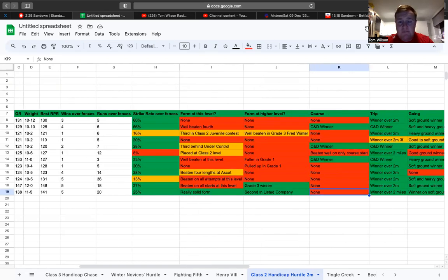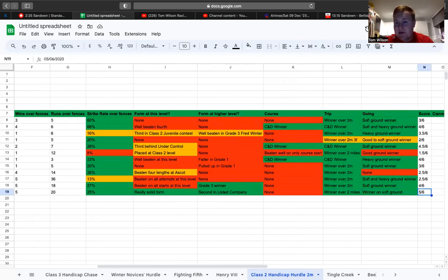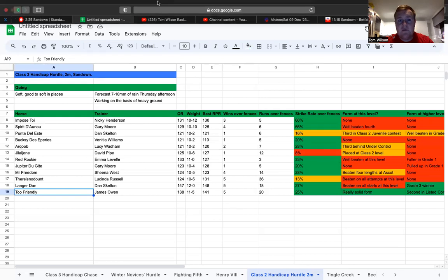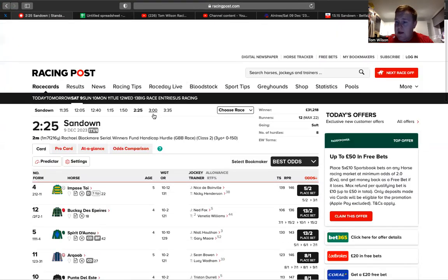I think he's got, although he's got course form, which is something that I like to look for, he's a winner over the trip, winner on soft ground. He gets 5 out of 6 on my ratings, which is the highest, and yet is the highest price of the lot. So Too Friendly at 20-1. I think he could hit the frame here and get us some each way money.